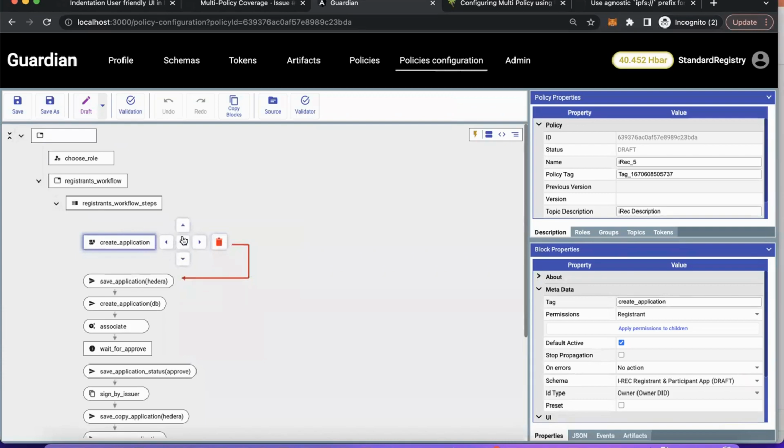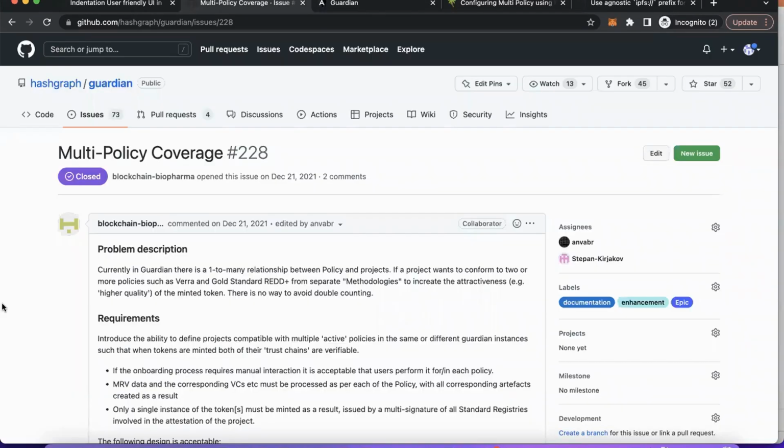Initially, we just had a delete button for each of the blocks. Now you have a proper mechanism to move this particular block upward, downward, or make this particular block a child block to this, and so on and so forth. Now looking at the second ticket, which is multi-policy coverage, which is 2 to 8.